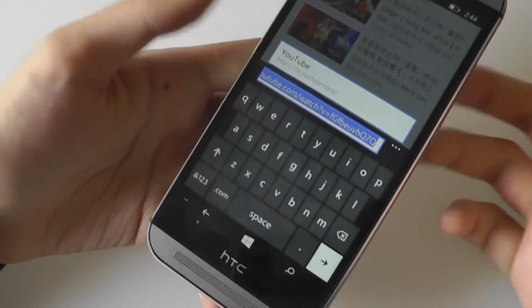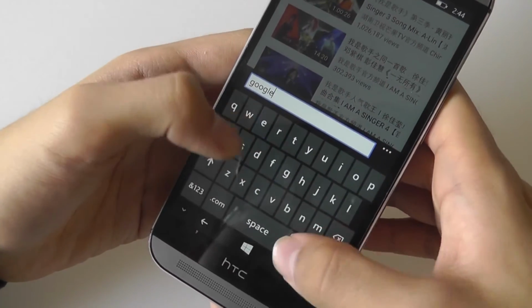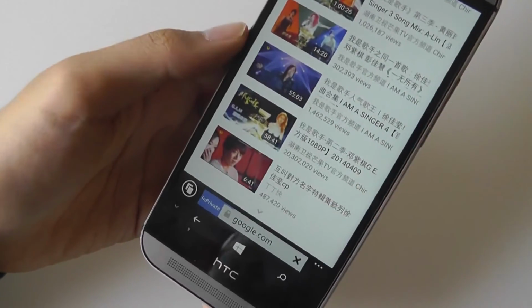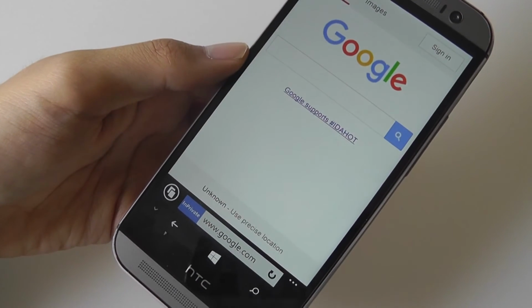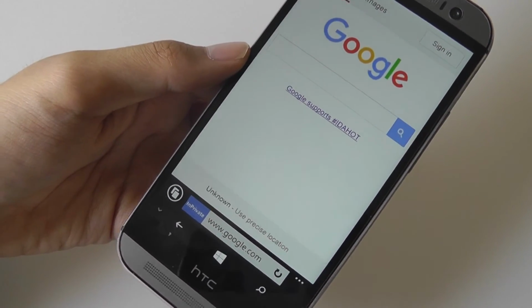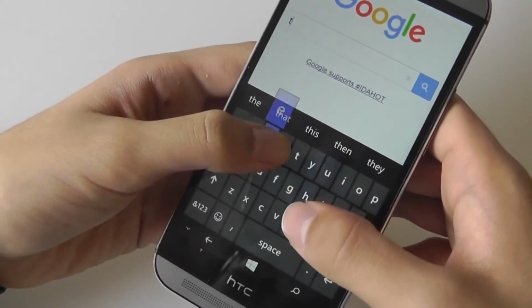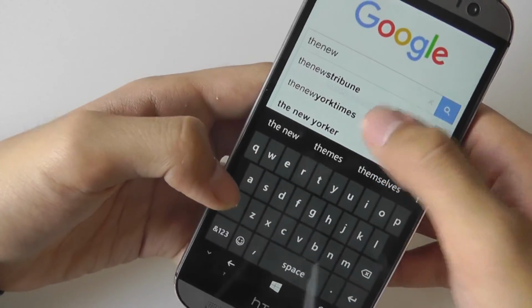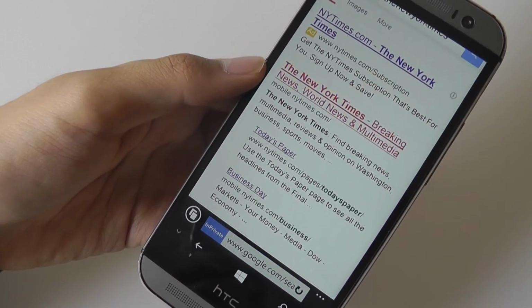The built-in browser here, again, Internet Explorer, is not bad anymore. It's been significantly updated through the years, and so now it's pretty fast, even though it isn't as good as Chrome. It does load pages relatively quickly, and it seems to do a respectable job nonetheless. So if we wanted to look up something like the New York Times, let's take a look at how quickly a more complex site will load.